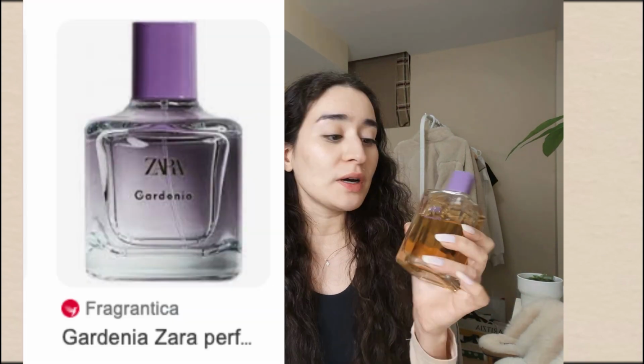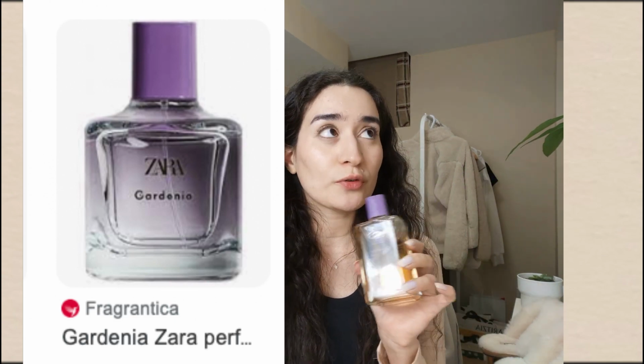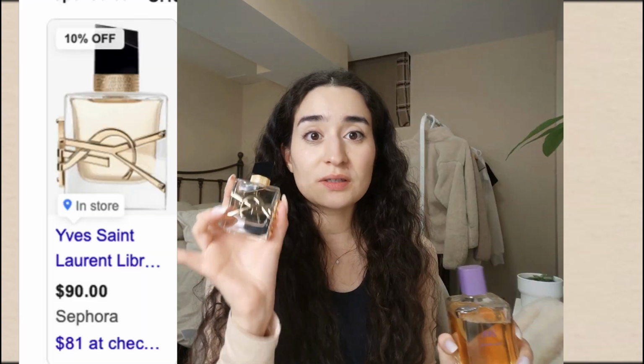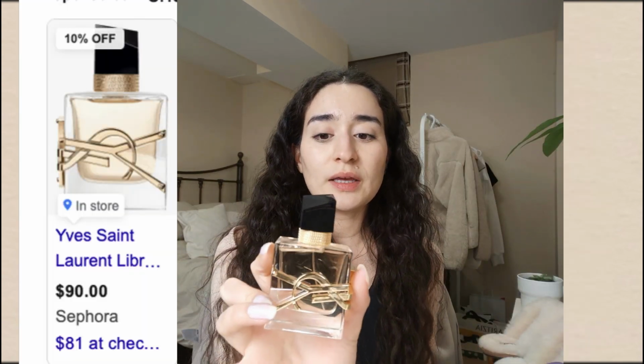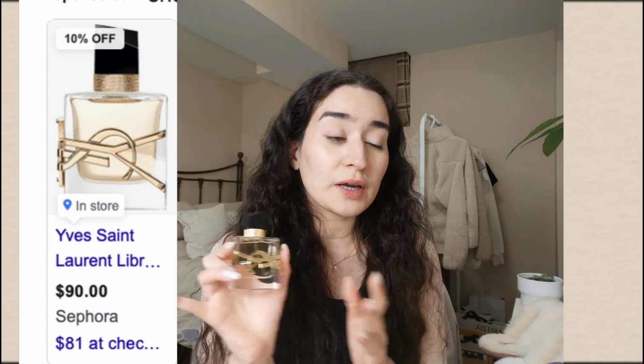We're gonna be talking about perfumes. Okay, so this one is Zara Gardenia, and this is a dupe for the YSL Opium. And then this is actually the YSL Libre, the Eau de Toilette, I think is this one. So it's the lighter one.